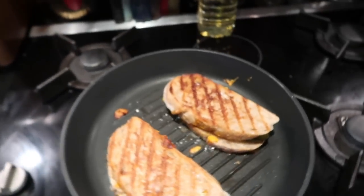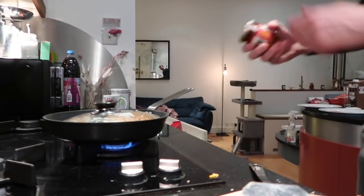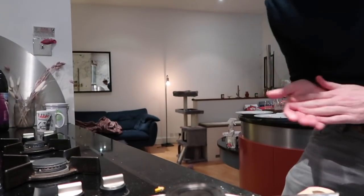Mayo pulling through. Right, I'm gonna add some of this now. When handling naga paste, find the tiniest tiny teaspoon you can because it'll blow your head off and it looks proper evil. Literally that much. Just a little taste bomb right at the end there. A little bit of chocolate milk. Right, I think we're ready to come out now.